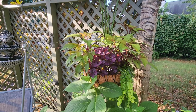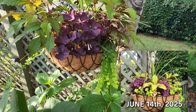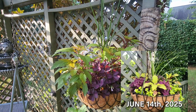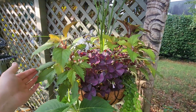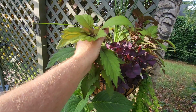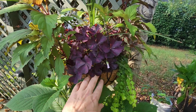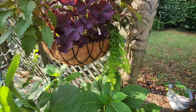And container number 8 is our hanging basket. This has turned out beautifully here. Now remember, this had our centerpiece, which was our thriller, which was a spike. Our filler was our coleus here. This is just a common everyday coleus. And then we had our Proven Winners Charmed Wine Oxalis, and that is just beautiful. And our creeping Jenny.